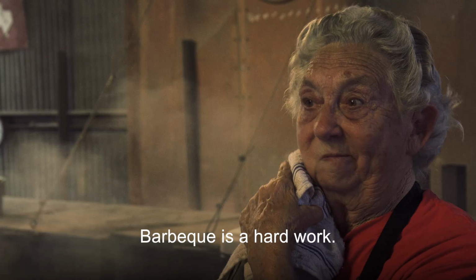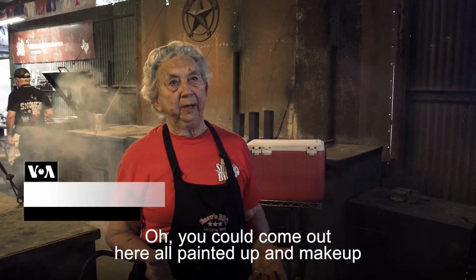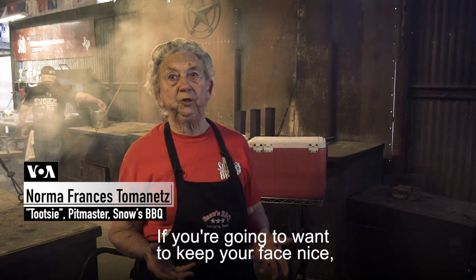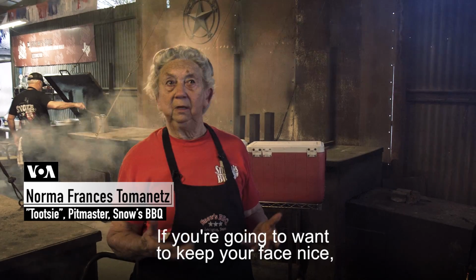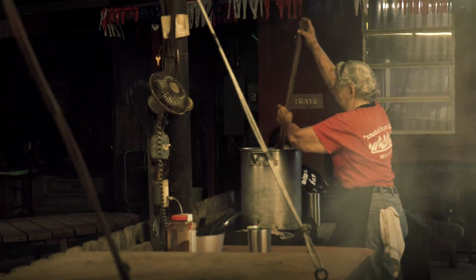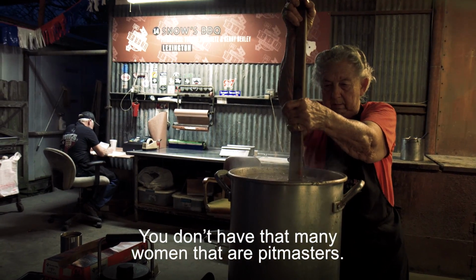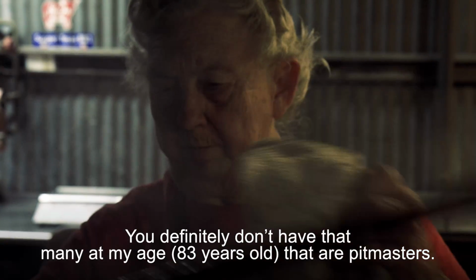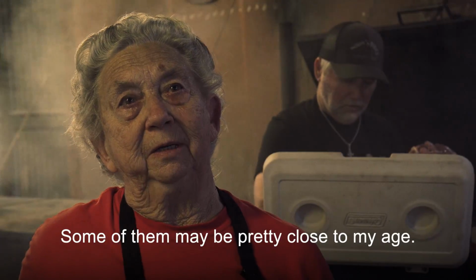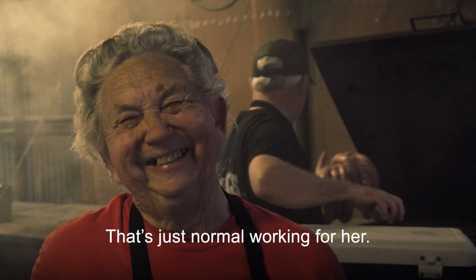Barbecue is hard work. It's a hard job. It's a dirty job. Oh, you could come out here all painted up in makeup, but how long is that going to last? If you're going to want to keep your face nice, don't get into the barbecue business. You don't have that many women that are pit masters. You definitely don't have that many at my age. Some of them may be pretty close to my age. Ain't no big deal to her. That's just normal working for her.